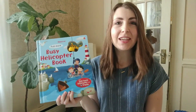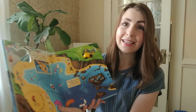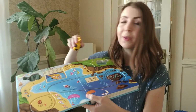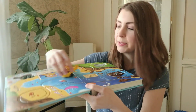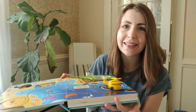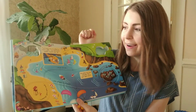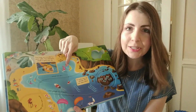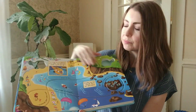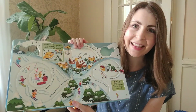Tip number 7 is to engage even your busiest reader by simply talking about what's on each page. So maybe they're not quite ready to sit while you read every word of a story, but you can talk about the delightful things on every page of a book without even reading all the words. This is Busy Helicopter, and there's a pullback toy helicopter that goes around, and of course there's a story that you can read, but what I like to do also is just say, "Oh look, there's a red car, and look, there are people, what are they doing? Oh, that's so interesting." And helping your child just engage with the images in the book helps prepare them for noting things later on as they are reading more independently later.